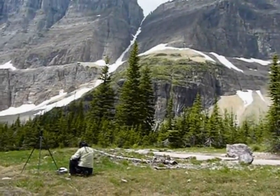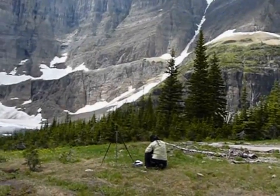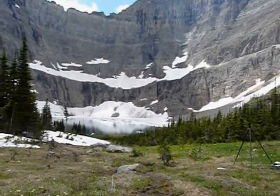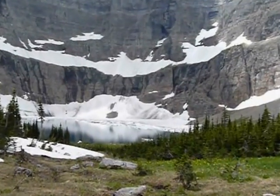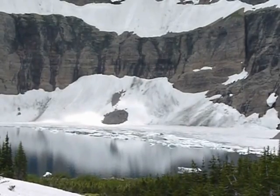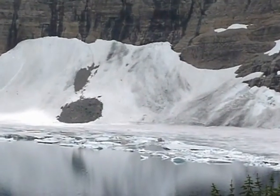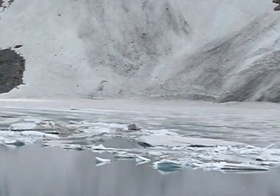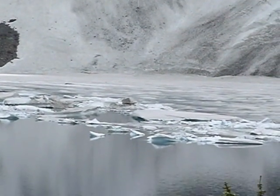That's Ambika setting up to do some tripod photography. And there is Iceberg Lake. We'll zoom right in. We're going to walk down a little later, but let's give you a little teaser here. And yes, that's snow. And those are indeed icebergs. They don't call it Iceberg Lake for no reason.